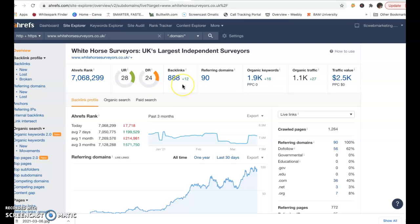And then the second thing I want to talk about is backlinks. Content is the number one thing that Google looks at. Backlinks is the number two thing that's most powerful.